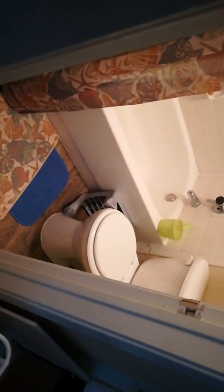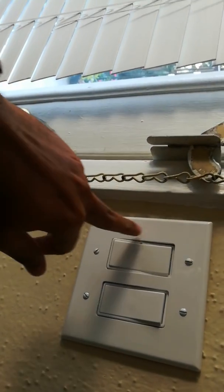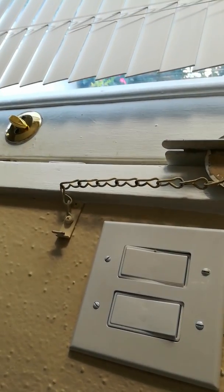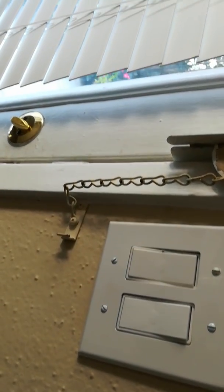The biggest problem I had in this apartment that they did not fix is, number one, the bathroom is leaking gallons and gallons of water. Okay, electric shock. This is problem number 2. This switch here, my wife got an electric shock trying to turn it on for the patio light.